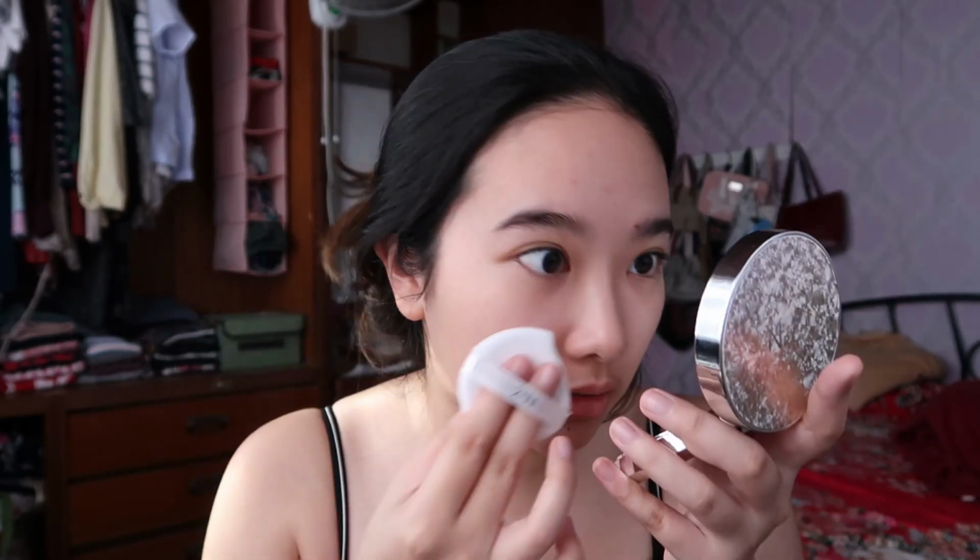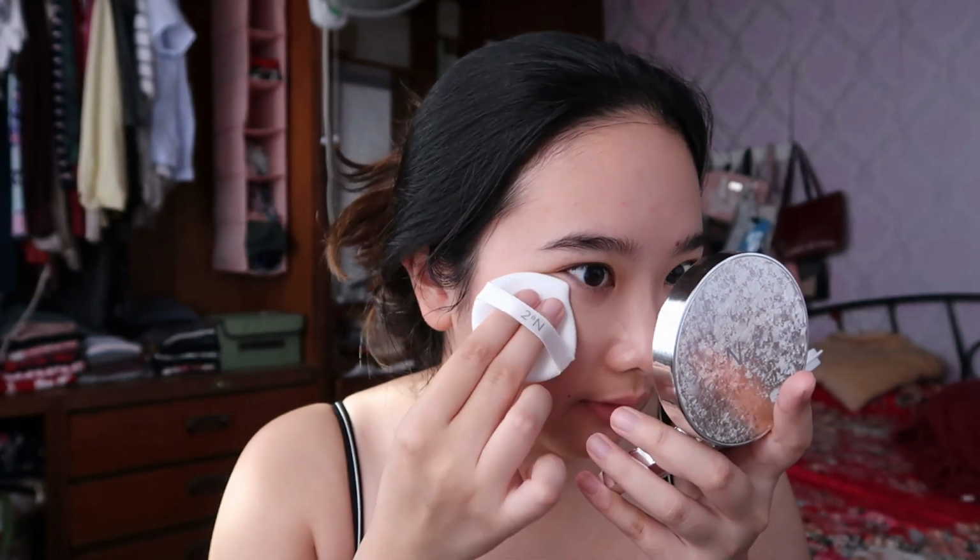So now let's go with foundation. I've been breaking out, so I want to cover it up. Let's try this one. I don't even know what brand this is, but it's super cute. I'm just gonna focus it under my eyes and on my forehead. It's been so long since I used a cushion, and I've actually missed using these because they're so easy to use.